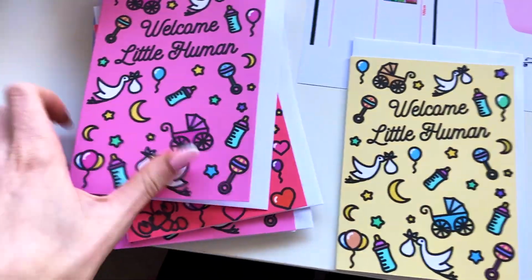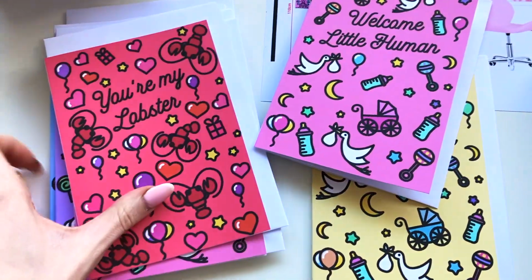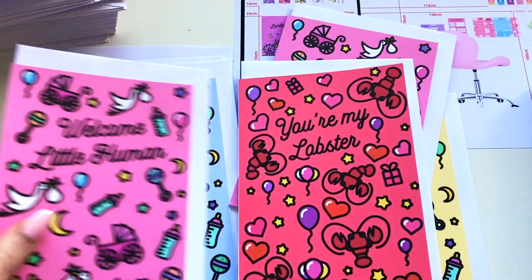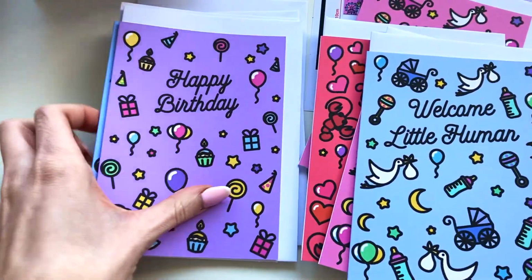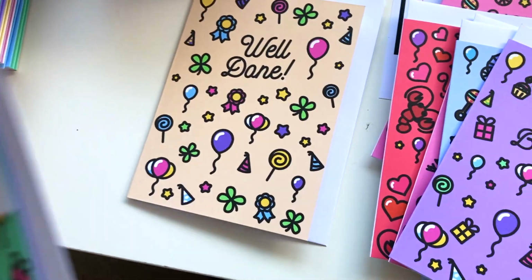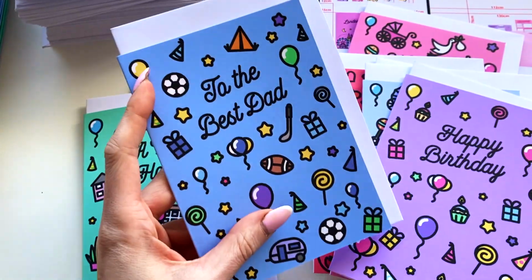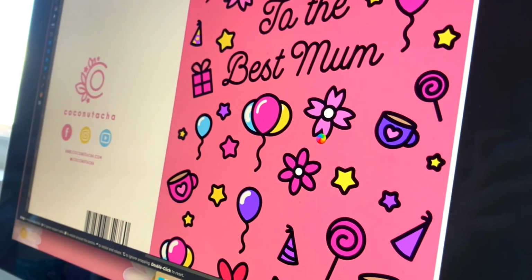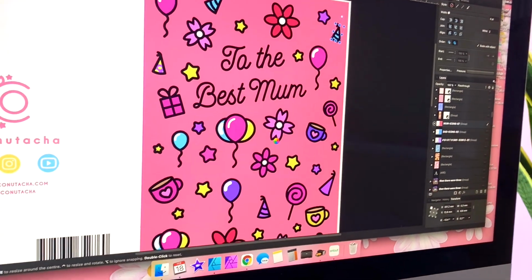I've just realized in the icons collection here we have every occasion: baby boy, baby girl, gender neutral, Valentine's Day, birthday, best dad, new home, well done, but we don't have a best mum. So am I really going to design a new card a day before the trade show? Probably. Situation, but so there'll be, yeah, I think it's snowing or hail.